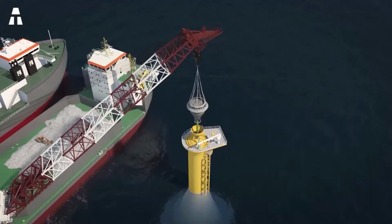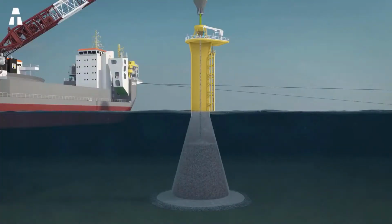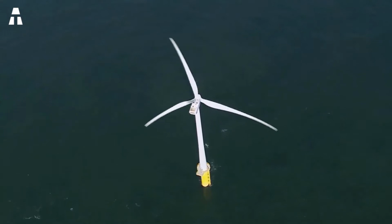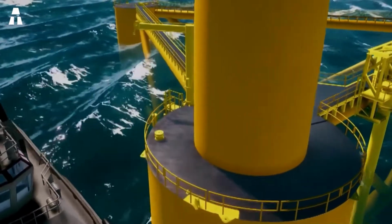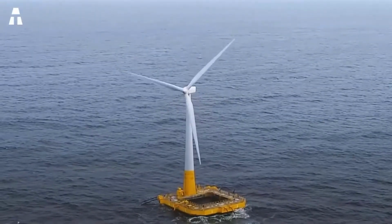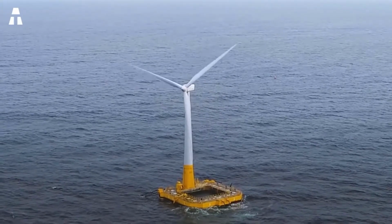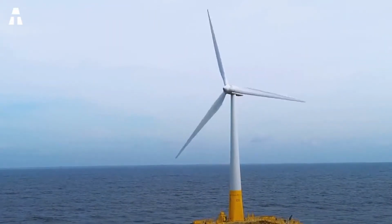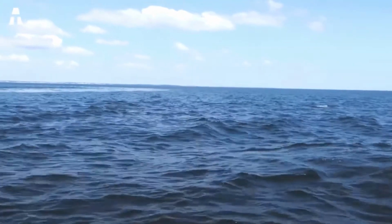Then there are floating offshore wind turbines. This technique allows us to build wind farms further offshore. The waters are very deep. The floating bases allow the exploitation of the enormous potential of wind. There are simple floating columns or spars. You can also have semi-submersible platforms or platforms with tension legs.